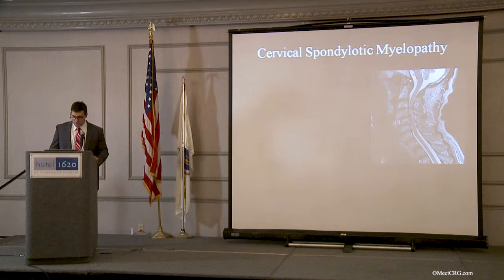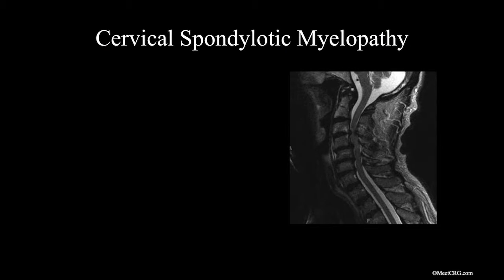It's not traumatic. It is from degenerative changes. Essentially, myelopathy means patients will have stenosis, spinal cord compression, and that is a degenerative condition in which the discs begin to bulge into the canal, and then the posterior elements, such as the ligamentum flavum, will begin to encroach, causing significant spinal cord compression.